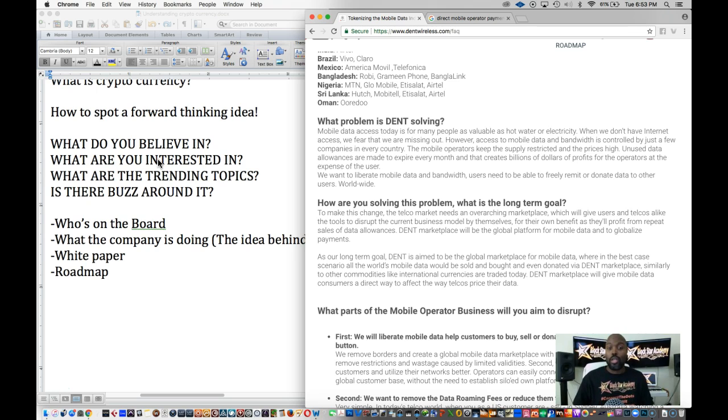As our long-term goal, Dent is aimed to be the global marketplace for mobile data where, in the best case scenario, all of the world's mobile data will be sold and bought and even donated, there's that word again, via Dent Marketplace. Similarly to other commodities like international currencies are traded daily, Dent Marketplace will give mobile data consumers a direct way to affect the way telcos price their data.